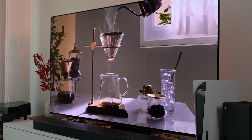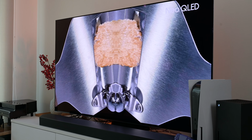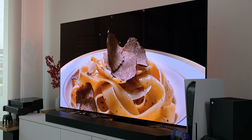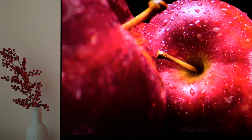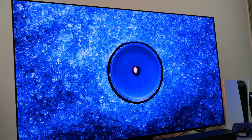So if you made it to the end of this video, I'm not quite sure if you needed more convincing. The only tricky thing now is whether the Samsung S95 QD-OLED TV is even readily available in your market. Hence, if you are looking for a TV right now and would like to dip your feet into some future tech, this TV is the one for you.